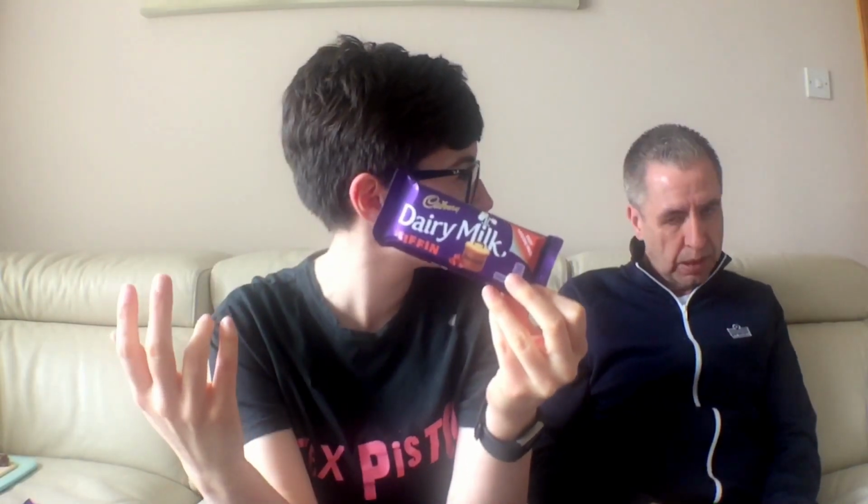Tiffin's a sort of not a dessert, but a kind of sweet snack made from chocolate, crushed up biscuits, and raisins usually. Yeah, raisins definitely. And it's usually served in squares if it's homemade. So this is Cadbury's ode to that, and I think we're both very excited for this one. That's why I wanted to save it till last.